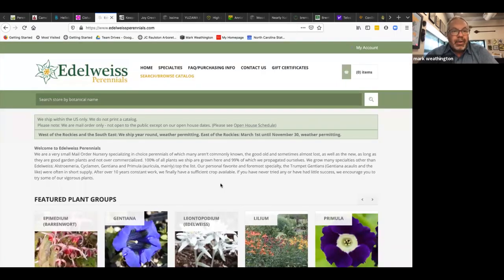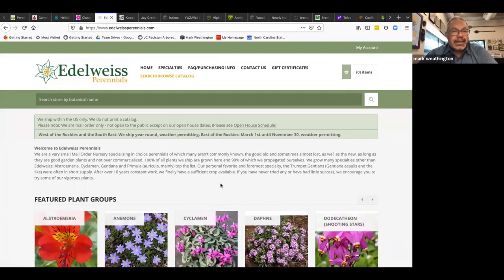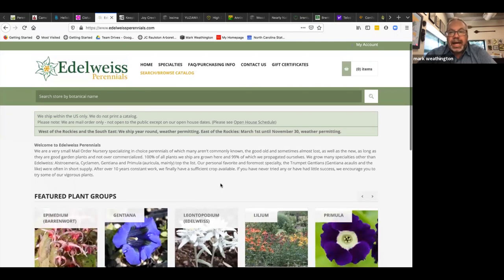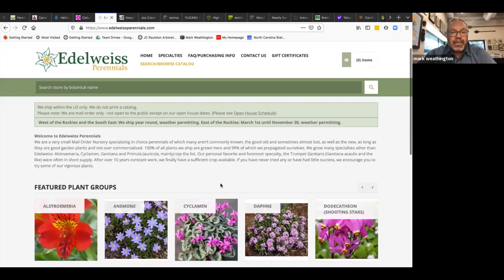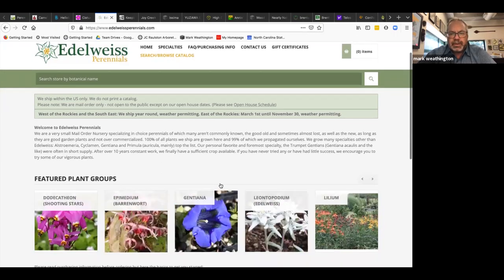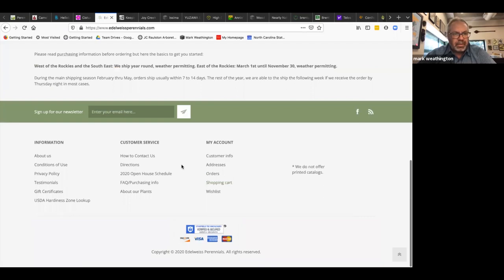Kind of in that same vein, Edelweiss Perennials. They grow a lot of kind of colder things. I think they're from Colorado, maybe.